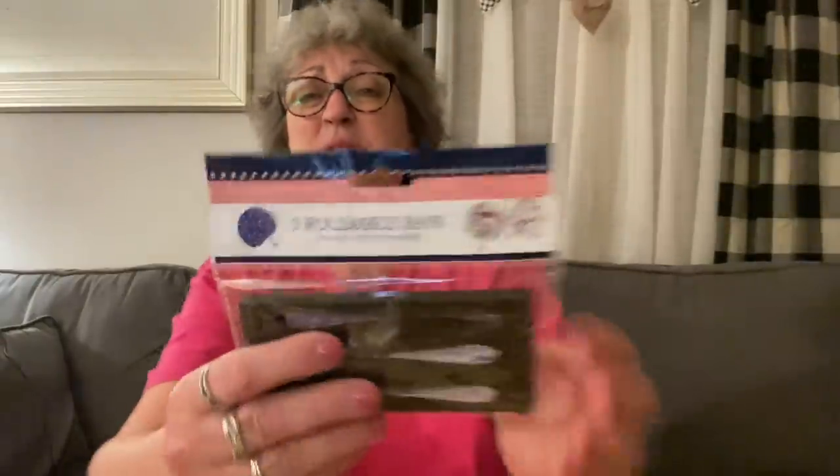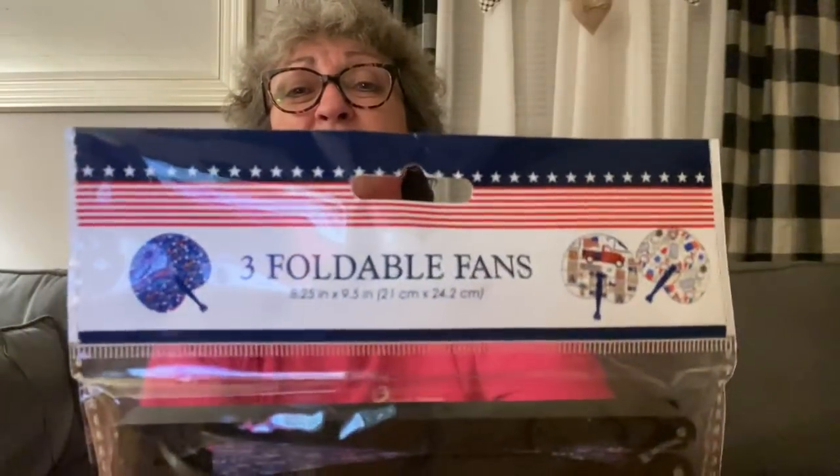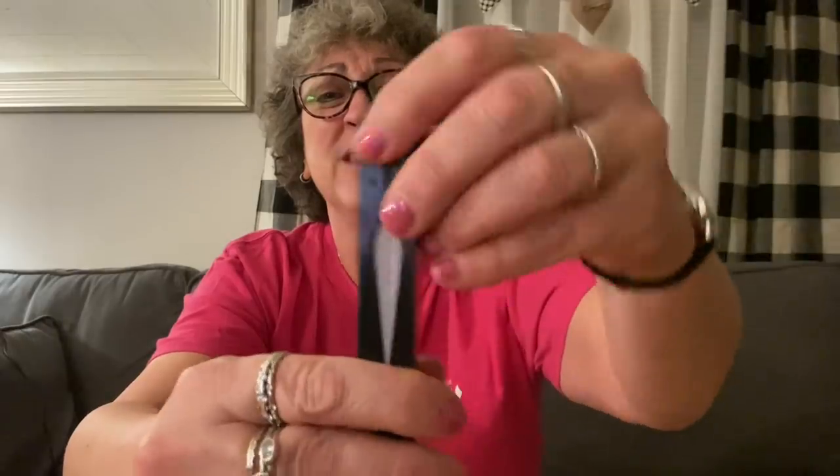Then I got some party stuff. I found these three foldable fans, and they are 4th of July. I thought I could share these with my mom, at least one of them. But they're 4th of July fans, and there's three different ones. There's one that's blue with, it looks like stars. There's a truck one, and then there's one with ice cream cones. Just check them out. So they have the little hook there to keep it closed. You open that up.